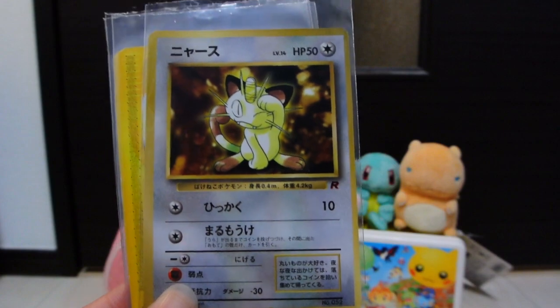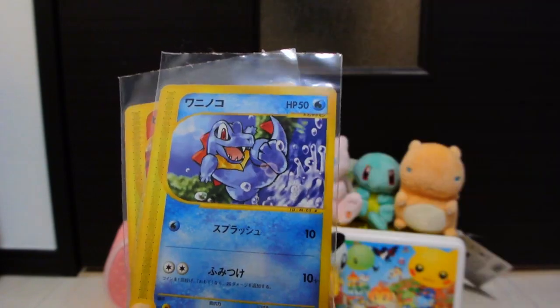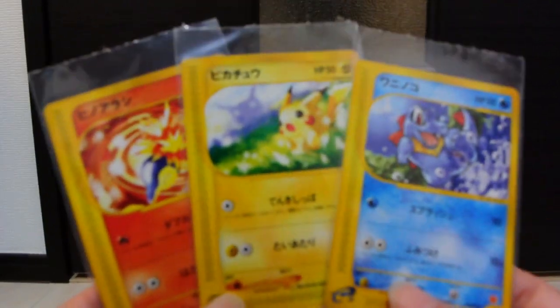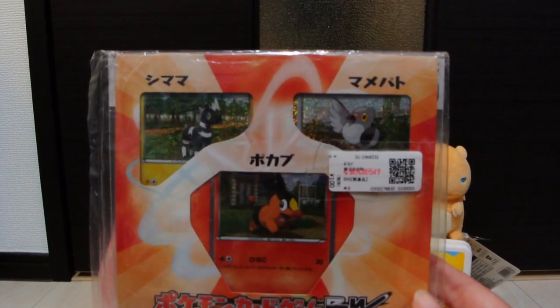So we've got Ampharos, another Meowth, Team Rocket's Meowth, he's not an E-Series. Cute little Pikachu promo, cute little Totodile promo, and cute little Cyndaquil promo. And as you probably can guess, I wanted to get Chikorita, but they didn't have Chikorita to go with these guys. And I impulse bought this.